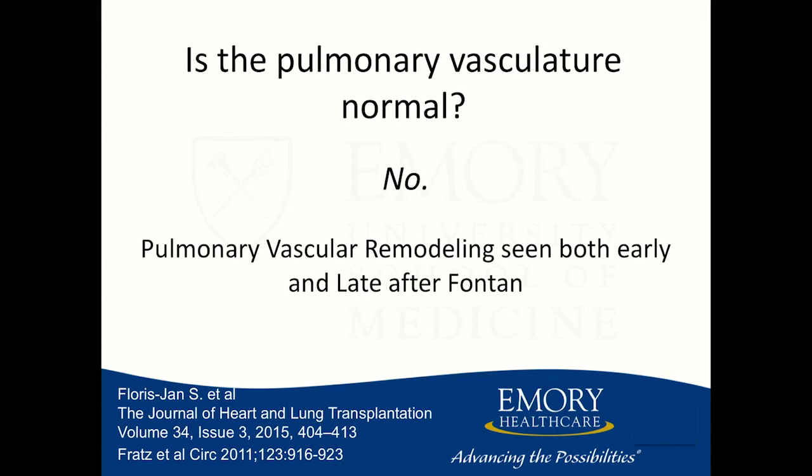And say a brief word about the pulmonary vasculature. It is not normal in these patients, and I don't know that we know yet what to make of that. Some of it is early, so you see pulmonary vascular changes before they ever have the Fontan. You see it in infants, and it may relate to the abnormal circulation, high flow through the lungs, not clear. We see changes late after the Fontan, so there's progression, particularly of that intimal thickening. And that is more typical of what you see in idiopathic pulmonary arterial hypertension.